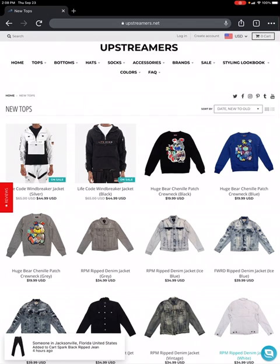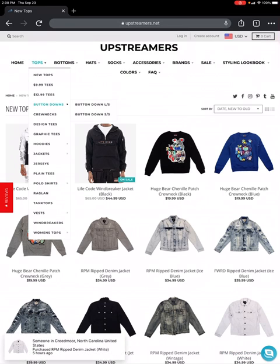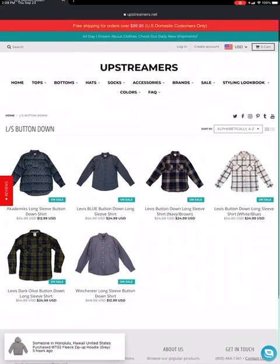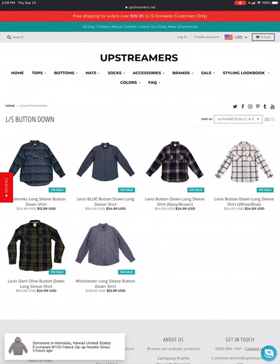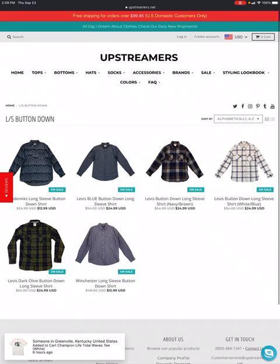So we're going to click right here on the tops again, and we're going to go to what we just talked about, the soft menu. And on the button down, we have the long sleeve and short sleeve. We're going to start with the long sleeve. Now these are really hot items. They're on sale, and there's a few that sell out fast. Okay, so we have the academics long sleeve button. We also have the Winchester sleeve button, and these are in style for fall and the end of summer. It can go over to the winter.